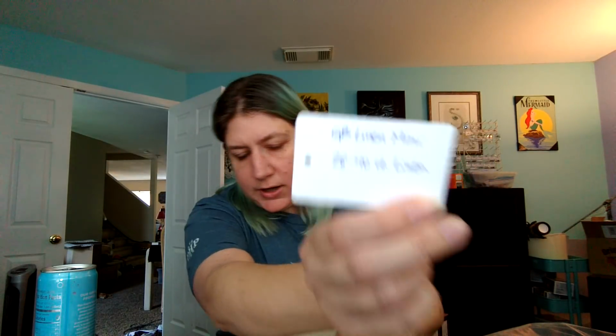So these are $4.99 when she puts them on clearance. I tend to add them to pad my order, so I don't feel like I'm spending a ton in shipping. So let's see what I have here. It says mini, 20 to 40 count.